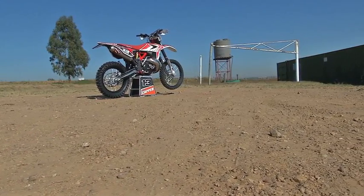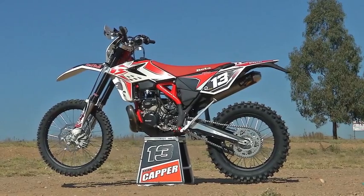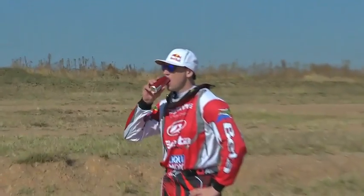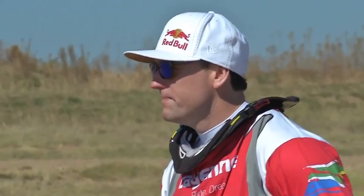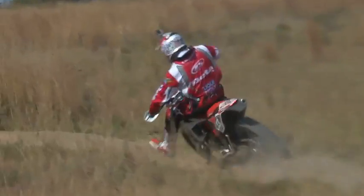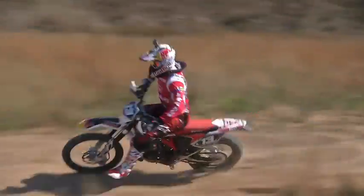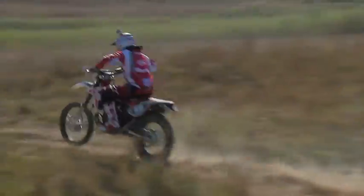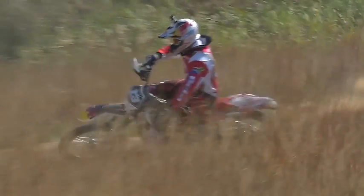This is a mad off-road bike. And this is an even madder off-road rider. Put the two together, and it's well worth watching. This is Beta's 300cc two-stroke, and it's just been voted by a US magazine as the best dirt bike of 2013.